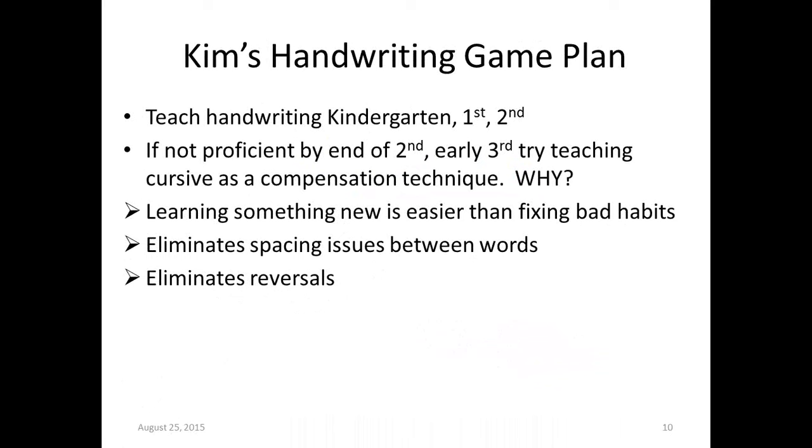Now, if we have a student with severe motor planning issues, cursive might be a nightmare, right? Because at least they are familiar with print, and learning something new might also be more difficult. But a lot of times, cursive is easier because they're just learning something new. They don't have to go back and check their work because they're not making errors. They're learning it for the first time.